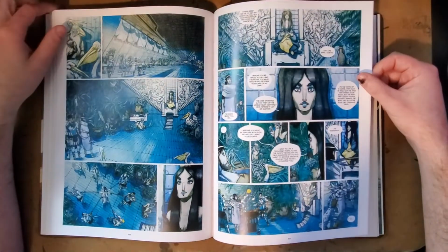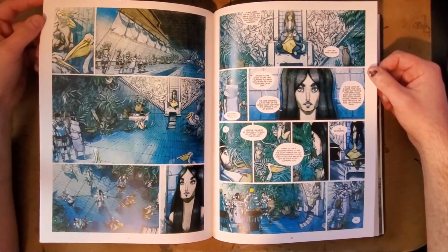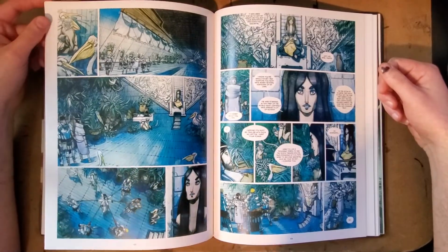It's an interesting read, and like I said, when it's coming from Magnetic Press, you know that you're going to get the best quality reproduction. They have just amazing color prints and really well made books.